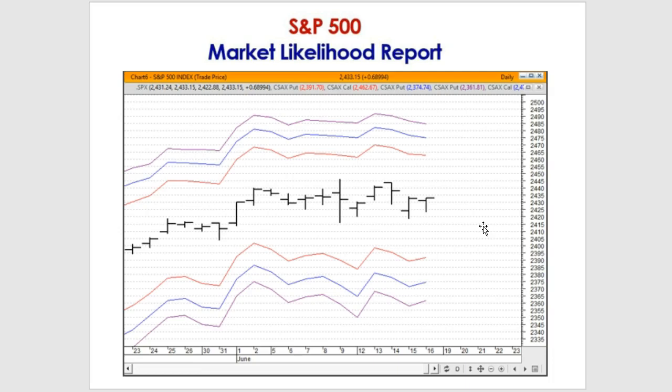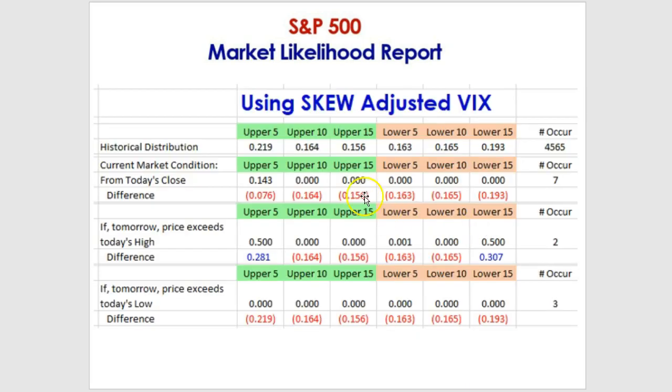And we note that for all 4,565, we can see here that the upper 5-day band was struck almost 22% of the time, 21.9. The upper 10-day band, 16.4. The upper 15-day band, 15.6. So this is a benchmark distribution of price historically back to Jan of 2000. The lower band underneath the close, 16.3, 16.5, and 19.3. So these are the benchmark distribution levels.